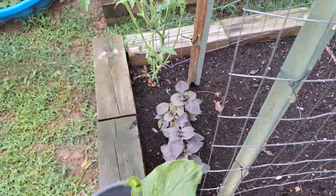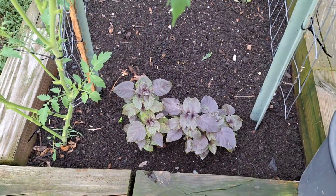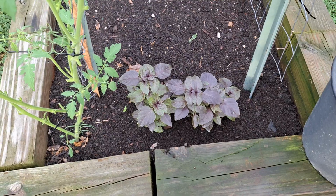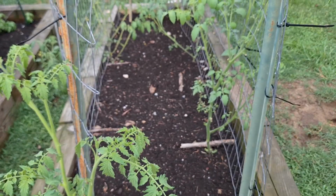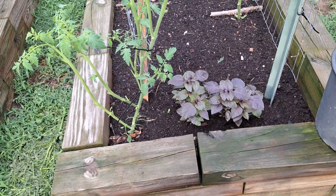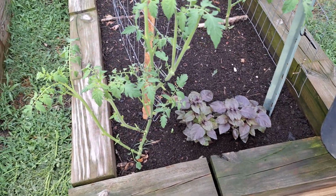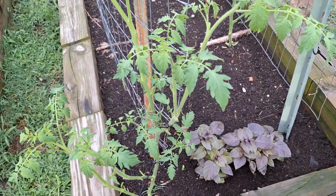Moving around to this side, you will see some dark opal basil. I have some on the other side as well. You can't see it through the tomatoes, but I do have some other basil down there, and I've been pruning them off so they get bushier instead of just straight up. And I will show you guys how to do that in a video coming up shortly.